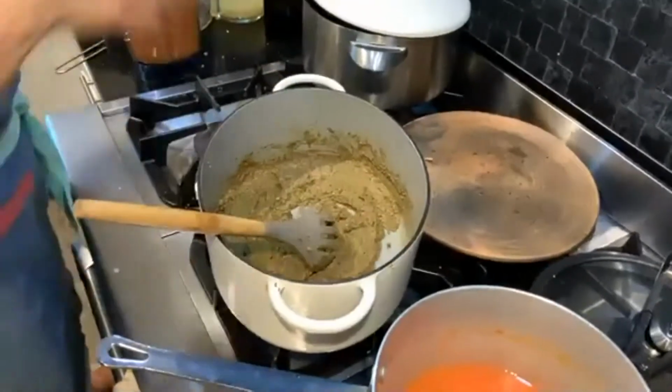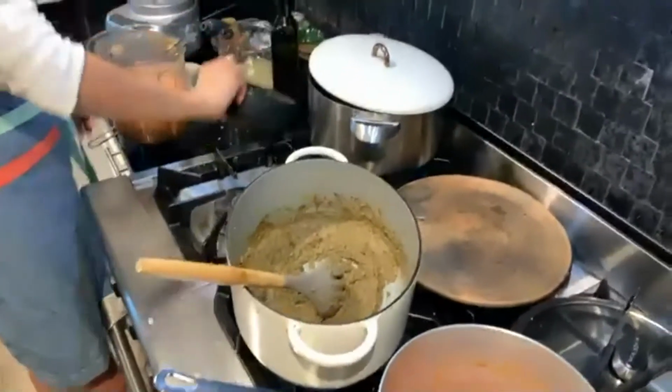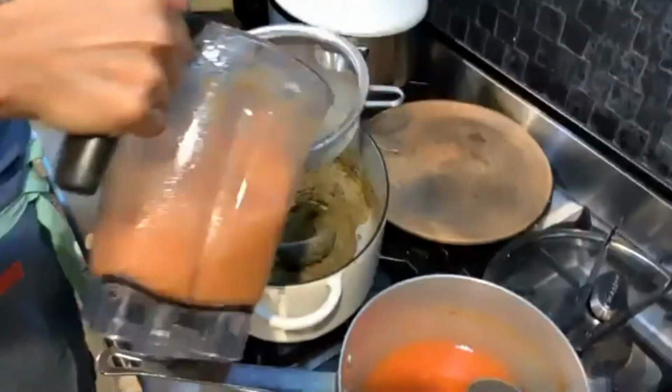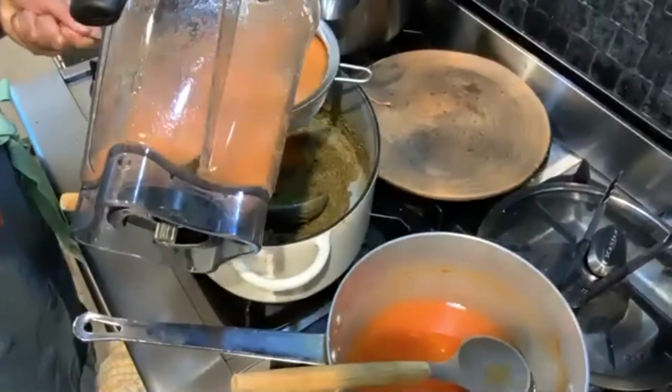Okay. The paste has been fried. We're going to strain the tomatoes into our pot.